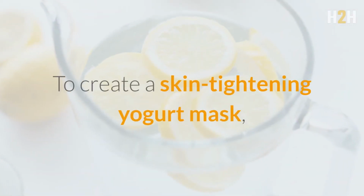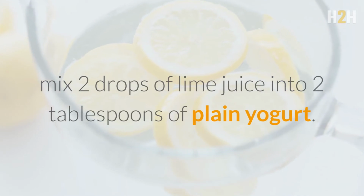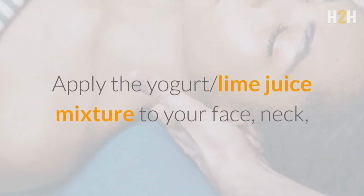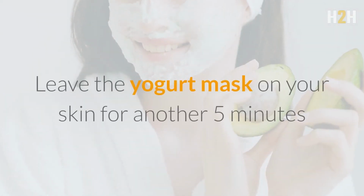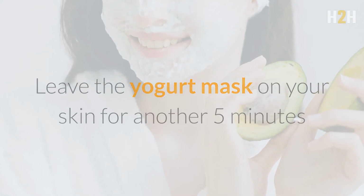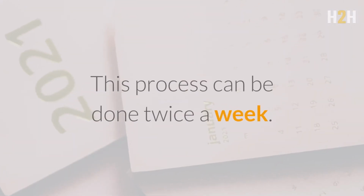To create a skin-tightening yogurt mask, mix 2 drops of lime juice into 2 tablespoons of plain yogurt. Apply the yogurt, lime juice mixture to your face, neck, and chest, and massage into your skin for 10 minutes. Leave the yogurt mask on your skin for another 5 minutes and then rinse off with warm water. This process can be done twice a week.